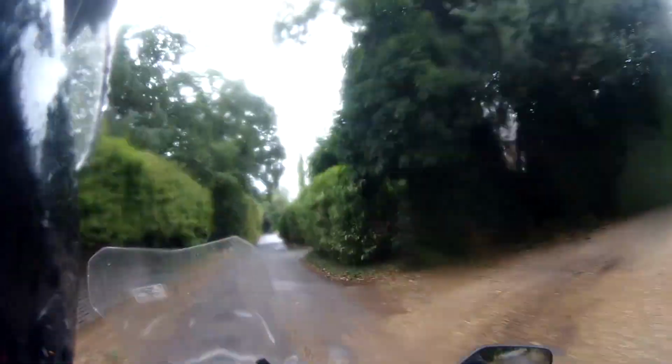Coming to the end of the moguls now. Yeah, I remember coming along here in the winter, just crawling along. I mean, look at the ruts here. Oh, they are massive.